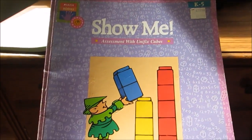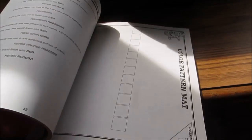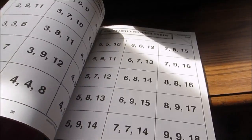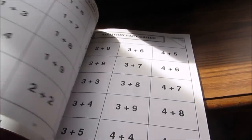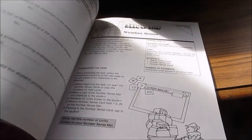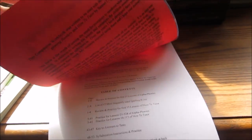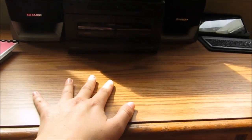This is a show me assessment with Unifix cubes for math, and it was really exciting at the beginning, but then it kind of became like blah, you know, kind of the same all the time. So I'm just gonna give it away. I didn't use all of this. You're supposed to reproduce the pages and maybe laminate them and use them, but it didn't work for us. This book came with the alphaphonic program. We didn't use it, so that's the no pile already. So we're gonna put the maybe over here and the yes over here.